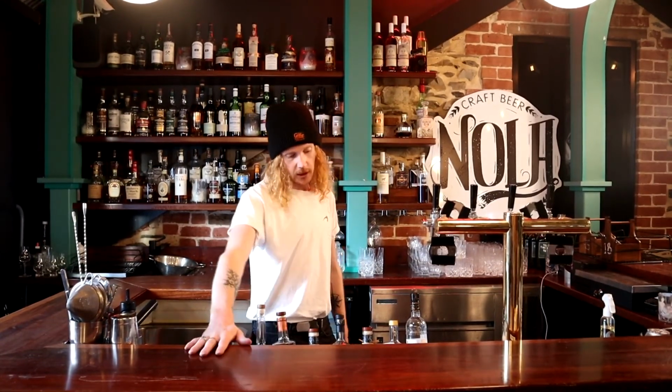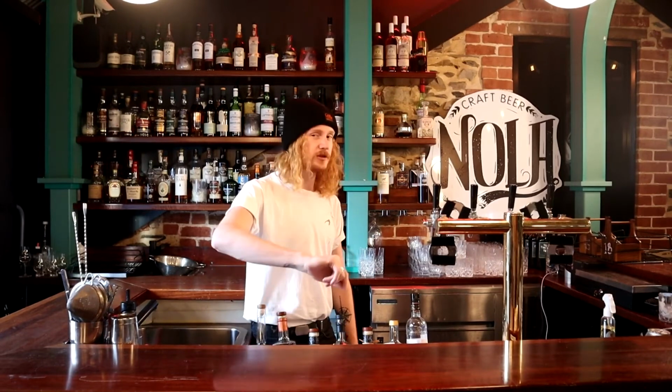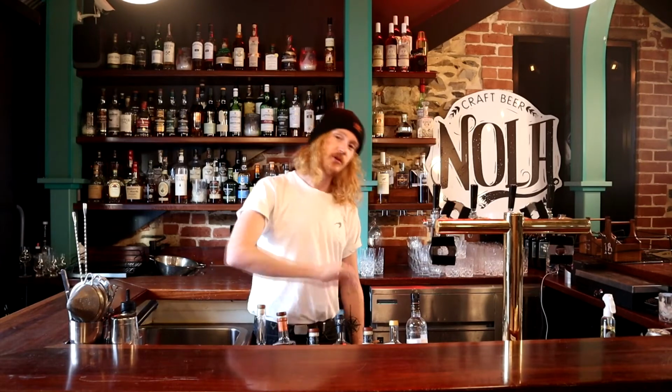Up next we have the Berliner Weisse. It's a traditional German-style wheat sour ale. According to Wikipedia, which is my most trusted source of information, by the late 19th century, Berliner Weisse was actually the most popular alcoholic drink in Berlin.